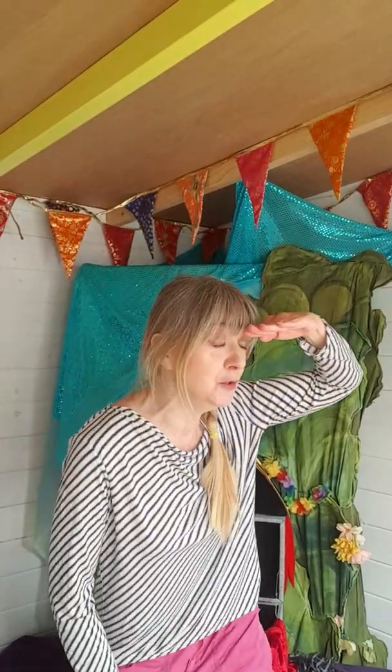Zoom, zoom, zoom, I'm searching for doubloons. Zoom, zoom, zoom, I'm searching for doubloons. If you want to take a trip, jump aboard my pirate ship. Zoom, zoom, zoom, I'm searching for doubloons.